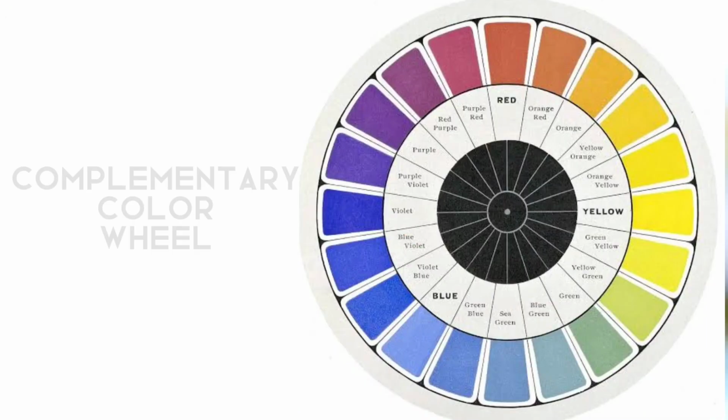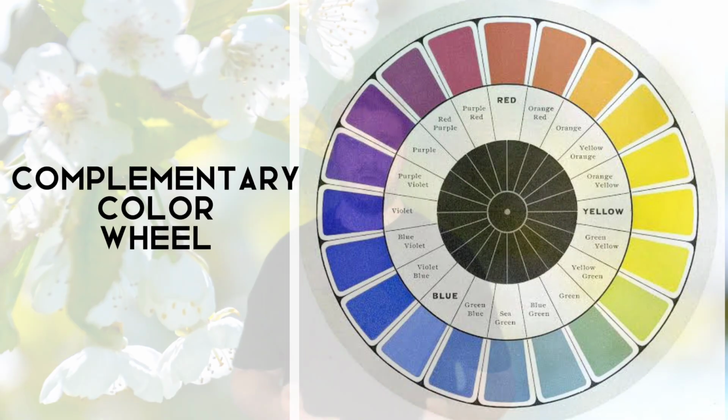Some colour combinations look better together than others. Familiarise yourself with the basic colour relationships to create pleasing combinations. The most common colour relationships include complementary colours. These are colours that are opposite each other on the colour wheel, such as red and green or purple and yellow. Complementary colours create strong contrast and can make each other appear more vibrant when used together.